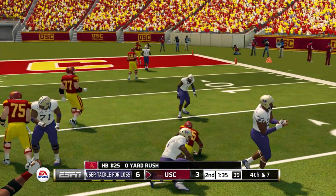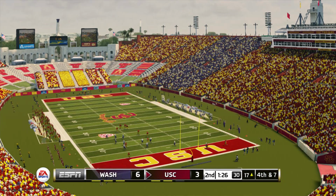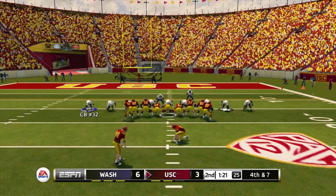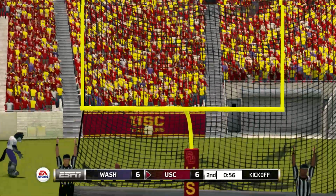They go with a run, and he's brought down in the backfield. No gain on the play. That brings up fourth and seven. So it's fourth down. They'll call on the field goal unit here. USC is looking to tie things up. The kick is up, and it's through the uprights.